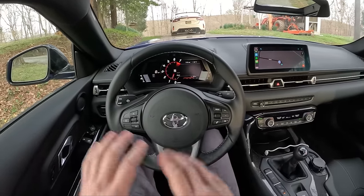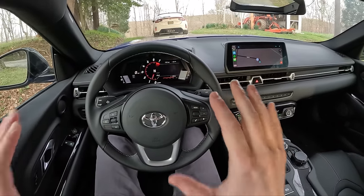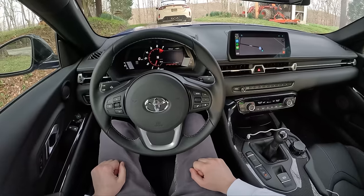For 2023, it feels like they've done a couple of tweaks to make this thing handle all that better. It's a little bit less tail happy. It's a little bit more dialed in the corners. And overall, it feels great.